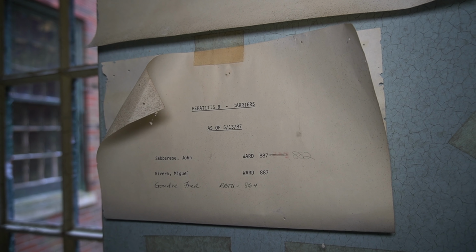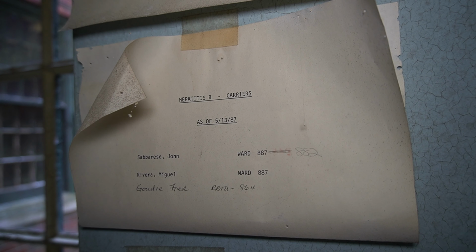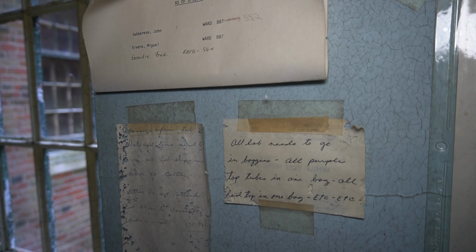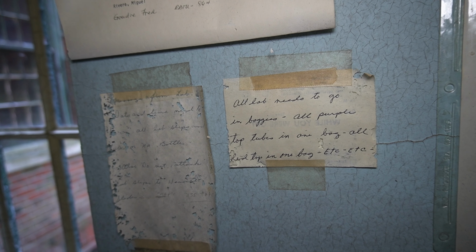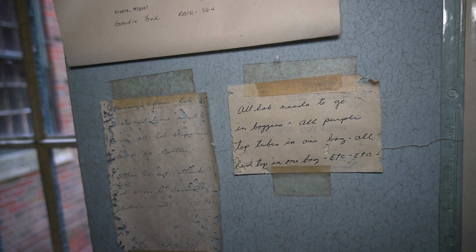It looks like this lists all of the hepatitis B carriers in the ward, and says as of May 13th, 1987. So there were 3 different patients here at the time that carried hepatitis B. I'm actually kind of surprised this paper isn't more tattered, because some of the ones down here, which are really cool because they're handwritten, you can see there's holes all over them. But it's just interesting how things decay differently over time. Some sections here are really preserved and some are just absolutely destroyed.